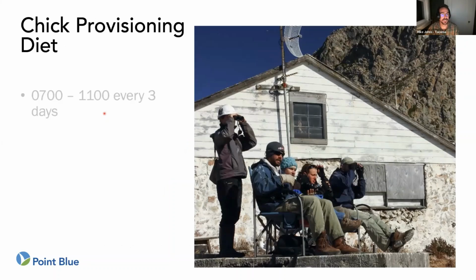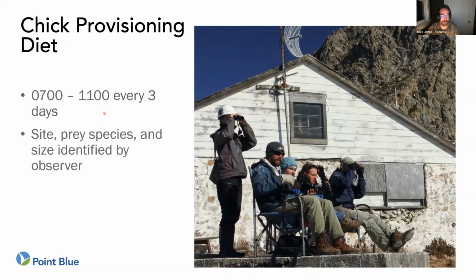Okay, and then chick provisioning diet. So we do these surveys every morning, every 3 days when they're provisioning their chicks, from 7 to 11. So we're tracking the birds as they fly in with binoculars, and we're noting while in flight the species, the size of that prey, if the bird's banded or not, and then what site it goes to. So that way we can link diet information with breeding success of these followed sites. So we usually have 2 observers watching the birds come in and then 1 data recorder. This is just a group outing in this photo of people being trained.